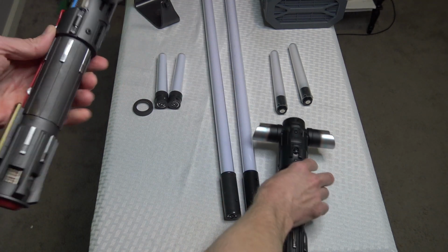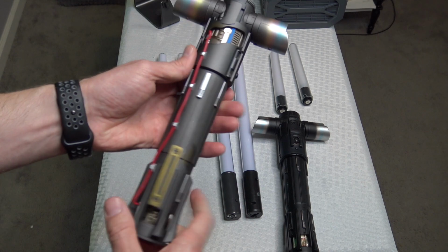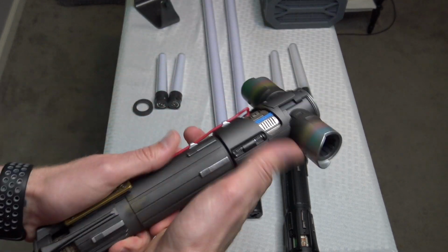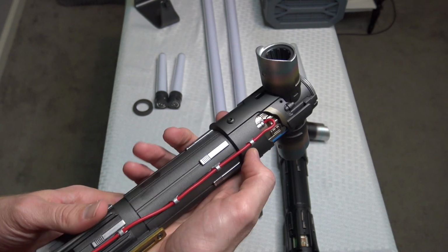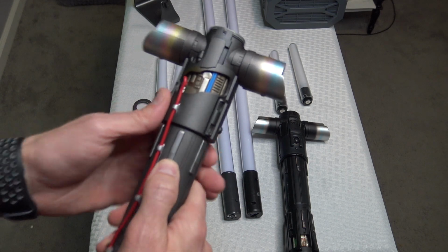Now this ignition switch, I'm not crazy about. It's super subtle, and just by holding it, oops, it can turn on or power off too easily, in my opinion. I accidentally tripped this several times.